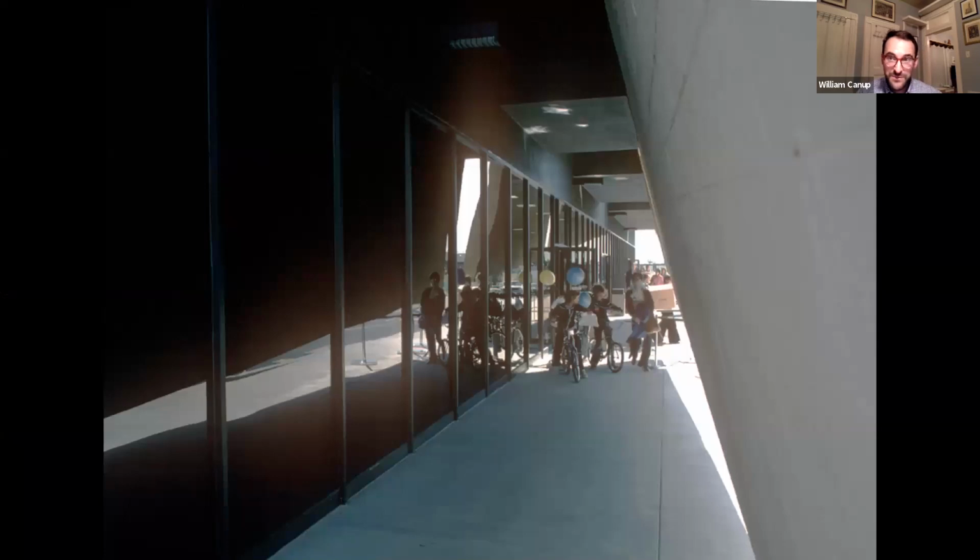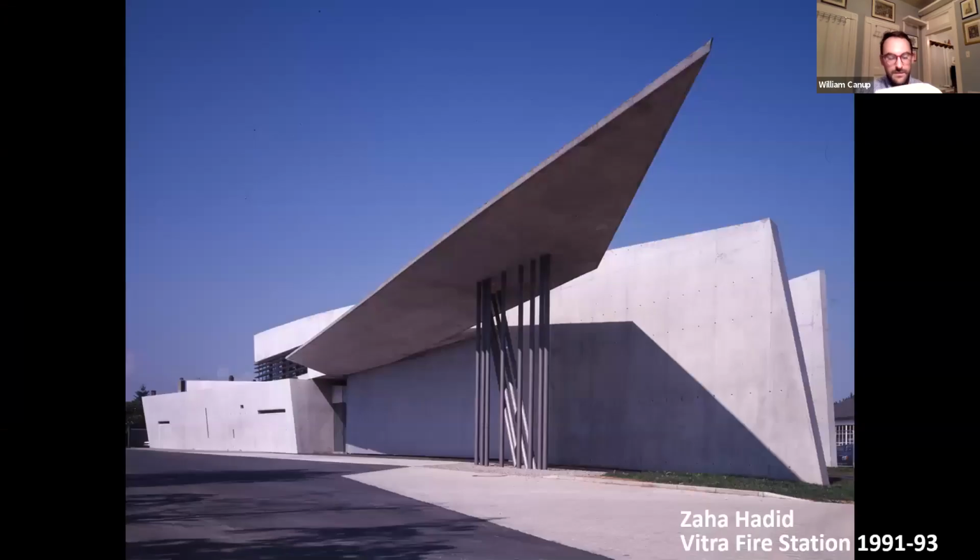On a practical level, this tilted plane creates an awning, which gives the shoppers shelter from the rain or the sun. But more importantly, it had this fantastic sculptural quality and created these interesting slices of light behind the tilted plane. And in many ways, the Towson Tilt building played with a number of concepts that later came to be associated with the deconstructivist movement in architecture.